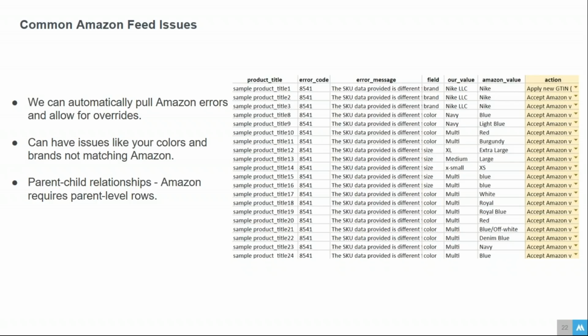And in this easy to use interface, you can select, do I want to use Amazon's value, or do I want to override it with something else, or do I want to skip this? So in this interface here, you can see that the common issues are brand not matching. We might have Nike LLC, but Amazon's expected value is Nike. Similarly, we might have a color that is off, like we might have navy, but Amazon's expected value is blue. So in this easy to use dashboard, you can one by one select, do I want to override the value? Do I want to skip it?